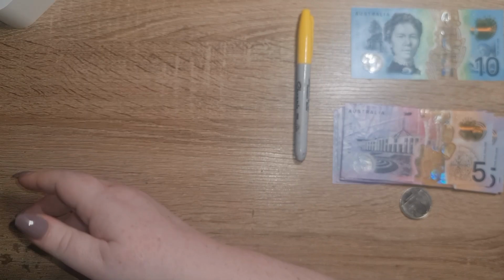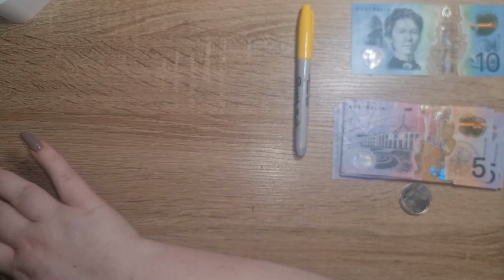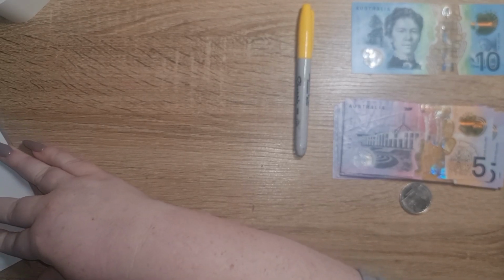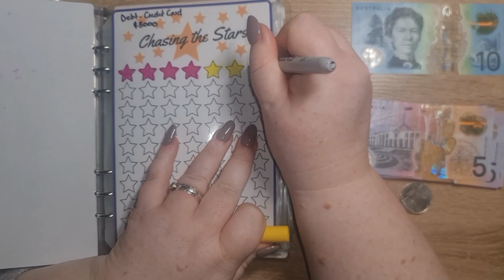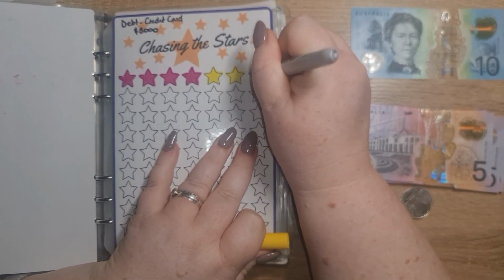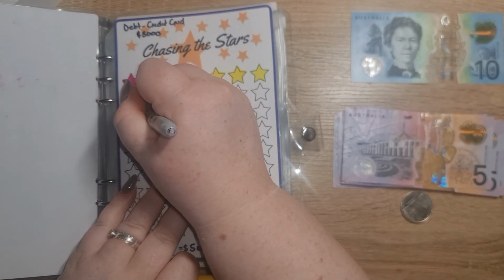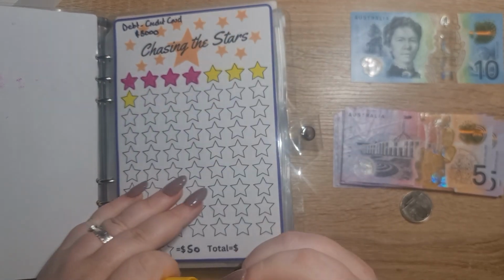Now I don't think I have enough room to have all of the savings challenge binder out on the desk. So, I can do this one. I paid another $100 on the credit card this week today. So, color that one in.